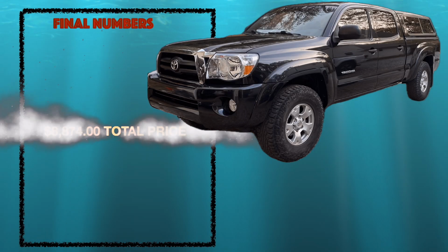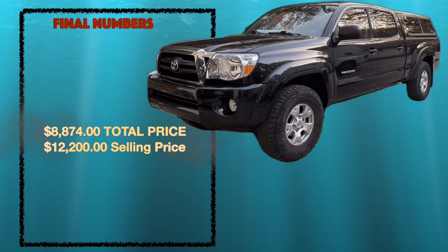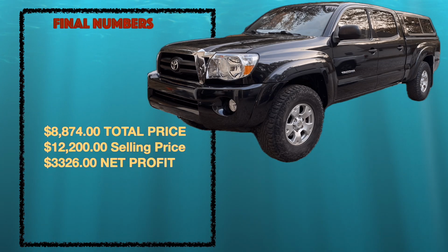$8,874. And after we listed it for sale, we got a call really quick, and they offered us $12,200. So we sold that truck, and we made a profit of $3,325.